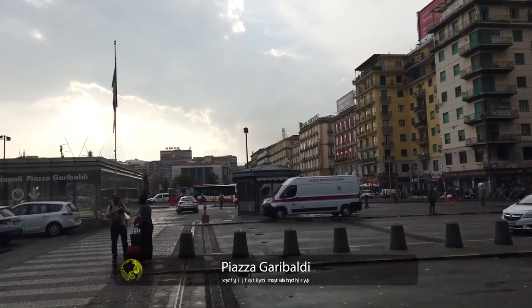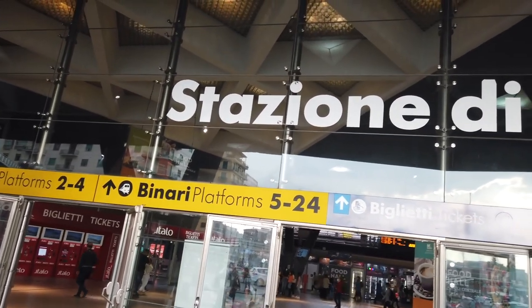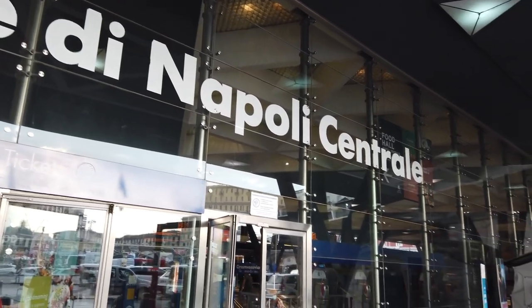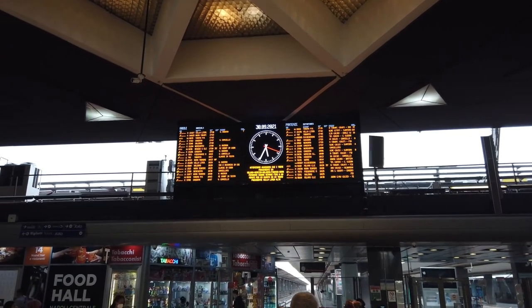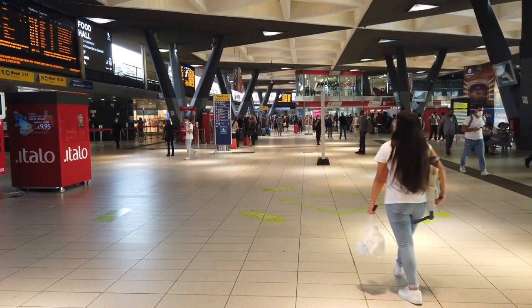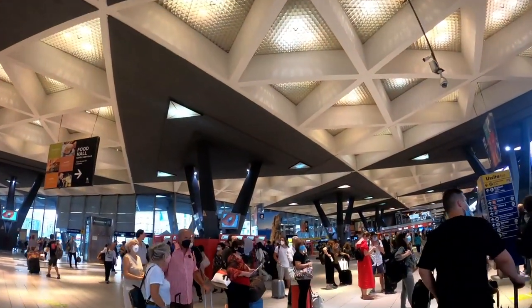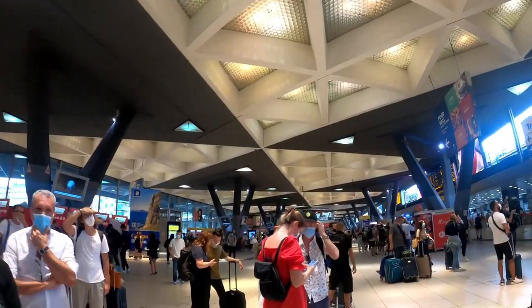This is the square in front of the train station, it is called Piazza Garibaldi. The present railway station that you see here dates back to a design from 1954 and it was opened in 1960. More recently, I think somewhere around 2010, it was modified and modernized. Today, it is among the top 10 stations in Italy with a yearly ridership of 50 million people.